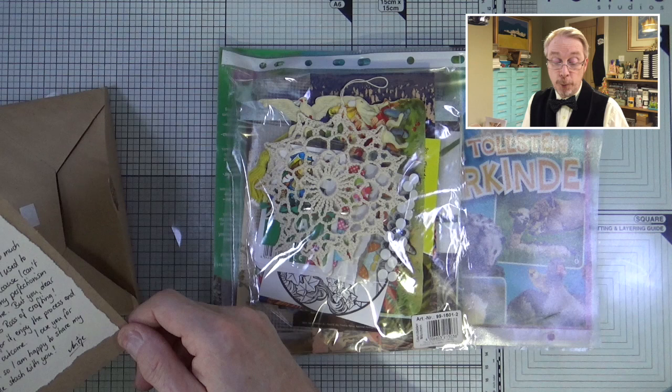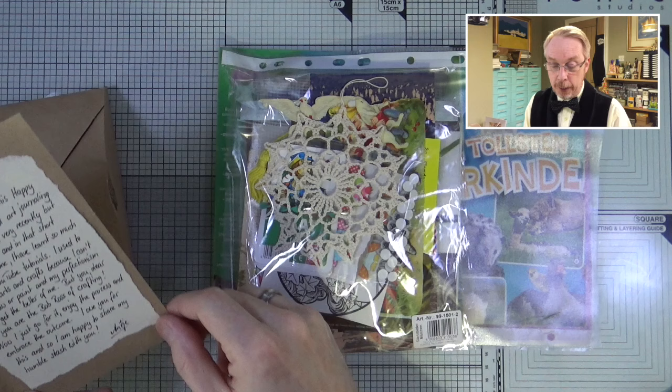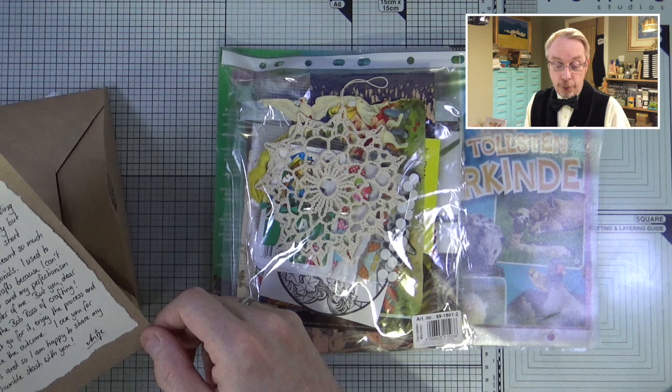Yeah, we've all been there and done that one. "But you, dear sir, you are the Bob Ross of crafting. Hair's not quite so big." Probably about the same age now as when he first started. "Now I just go for it. Enjoy the process and embrace the outcome. I owe you for this, and so I am happy to share my humble stash with you, Angie."